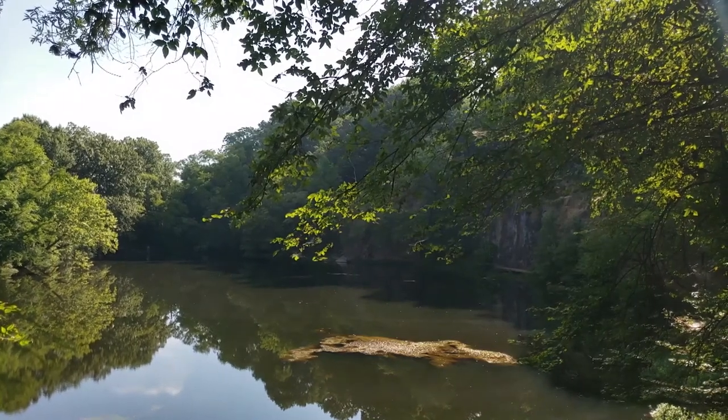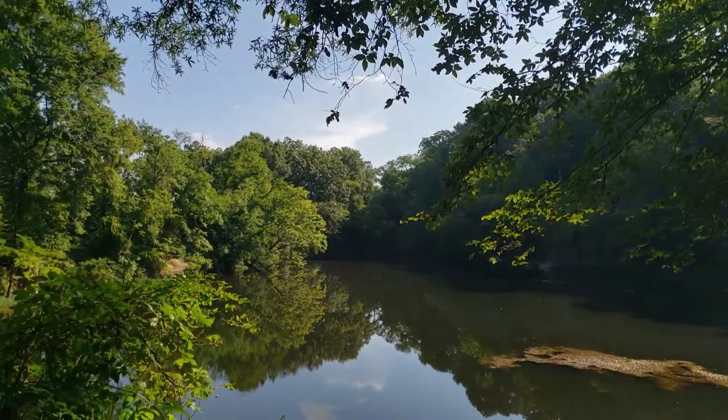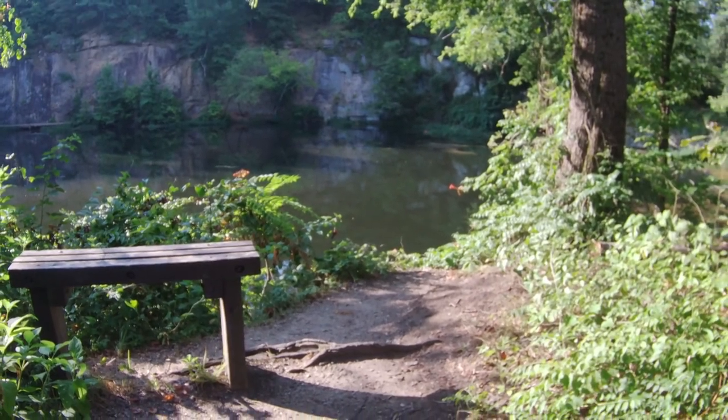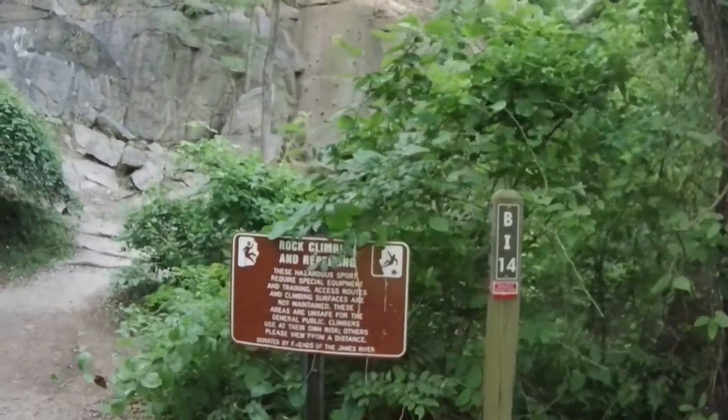Today, sunfish live in the shallows, catfish on the bottom, and bass cruise between. There are even big turtles around the quarry. If you walk around the quarry, there are a couple of benches where you can sit and relax. There is even a rock climbing wall if you're up for the challenge.